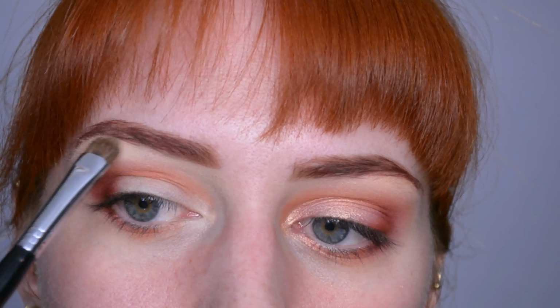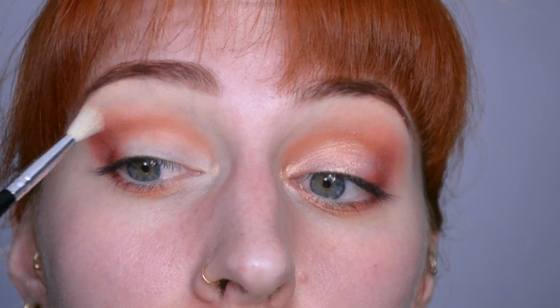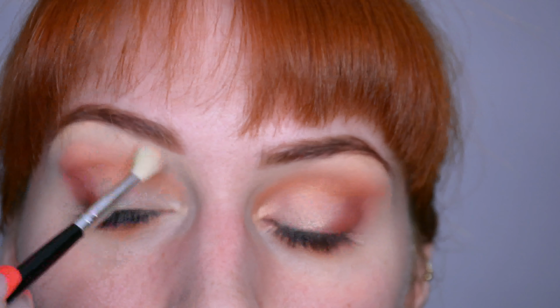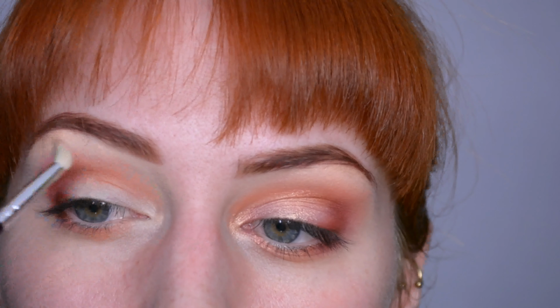I'm going to add shimmer later. But I'm just going to add a nude shade, so I have something to blend with. And then I'm going to use a shade that's slightly darker than my skin tone, but not a lot. I'm going to use that just to blend the crease and the brow together, just to make sure everything is as seamless as possible.